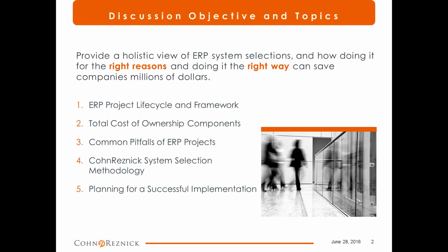In terms of the agenda topics that we plan to cover today, we'll talk about that overall project life cycle, and a lot of companies and people question, well, how do I plan for it, and what's the right amount of budget to allocate for a project like that. So we'll spend quite a bit of time talking about the components of an ERP project and how to plan and budget for it.